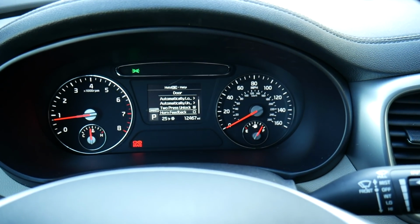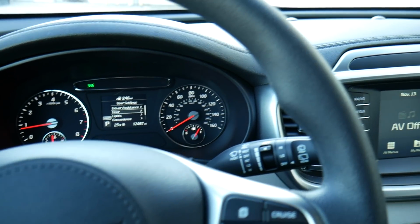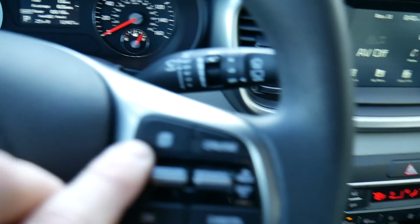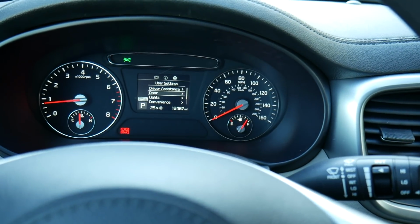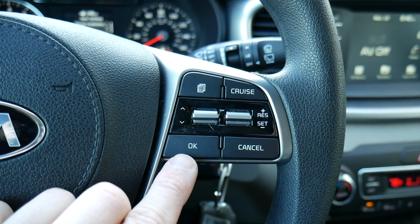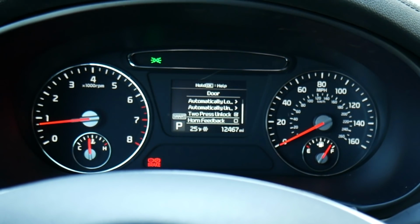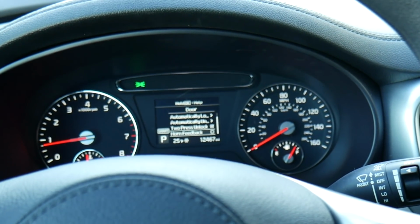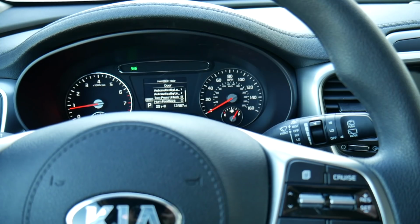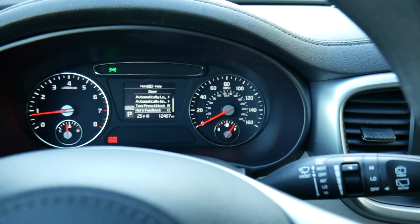Now, I happen to like Kia's setup quite a bit just because it's so easy to find and adjust settings. Let me give you a quick example. So if you hit the menu button to cycle through all the screens, go to the user settings, then select the door menu by pressing the OK button right here, cycle down, there's horn feedback. So you can turn on or off the car's ability to beep at you when you lock the vehicle just by interacting with this setting right here.